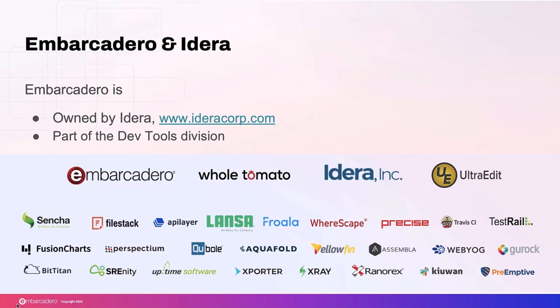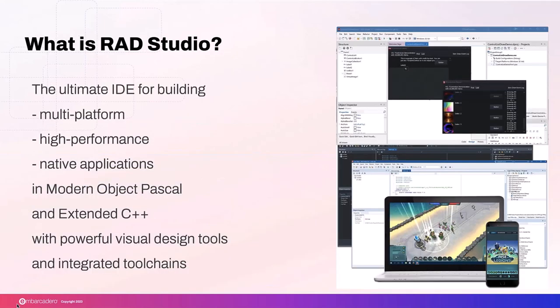But let's focus specifically on what RAD Studio is. And RAD Studio very much is the ultimate IDE for building multiple platform high performance native applications across Windows, Mac, iOS, Android, and Linux. And this is one of the most important parts, really. There's value in native and speed, the performance, but most importantly with today's marketplace, the security you get from compiled code rather than interpreted code. The speed, performance, and the scalability that you get through being native is just something that is highly important to the market.